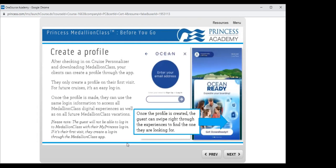The guests will not be able to log into Medallion Class with their My Princess login. If it's their first visit, they have to create a login through the Medallion Class app. Once a profile is created, the guests can swipe through the experiences to find the one they're looking for.